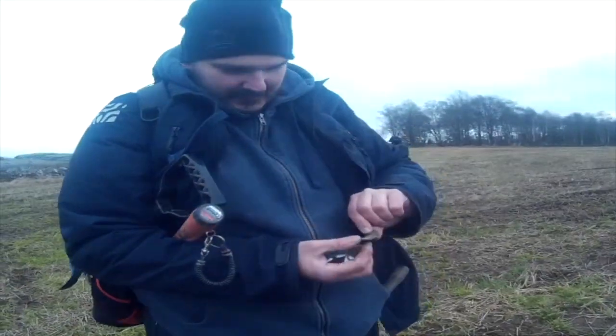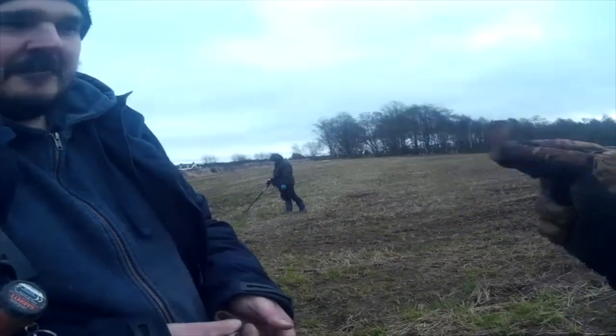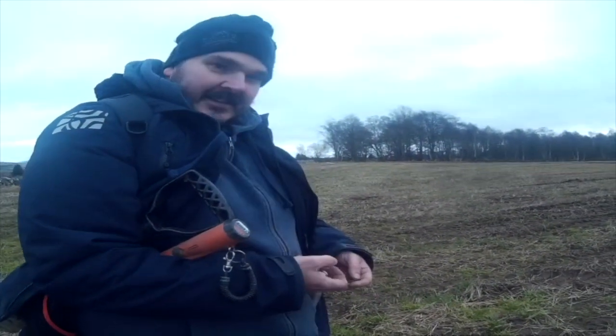Well, this has got some writing on it, I don't know what it is, it's pewter or lead. It's been a saddler's badge. When they made the saddles, they stuck them on it. Once you get a wee clean, you'll maybe see the maker's name.